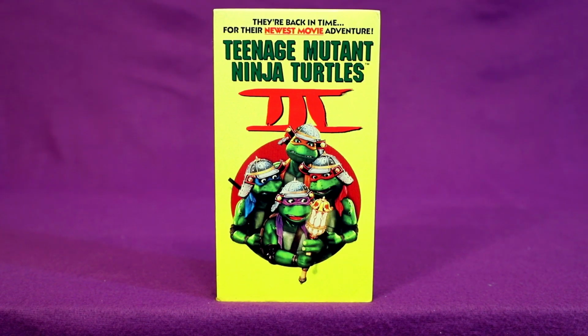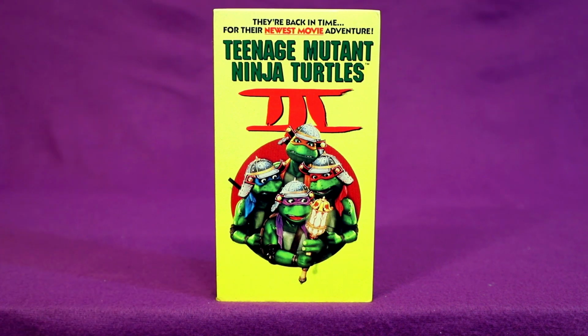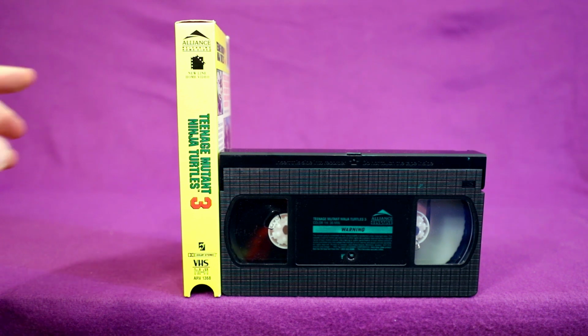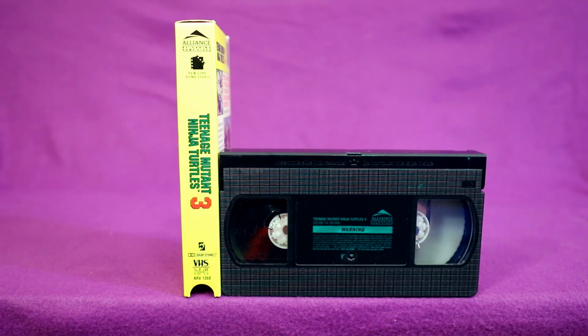And I finally have the standard release of Teenage Mutant Ninja Turtles 3. Sort of. This is actually the Canadian VHS release, so it's got the Alliance logo on here in addition to the New Line Home Video one.